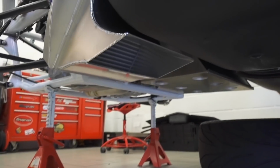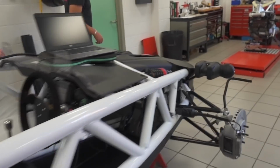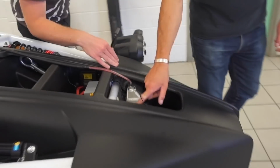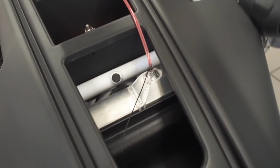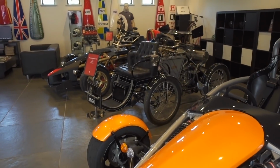This is what really impresses me, where it takes the air from. Oh, for the intercooler. Yeah, and the radiator on the other side? Where's the radiator? In the front. Oh, in the front. So the coolant pipes run through the centre tunnel. Oh, cool. And it's sort of ducted in. I just can't wait. I really want to drive one of these things. So this is basically the Simon's University project where the company started.